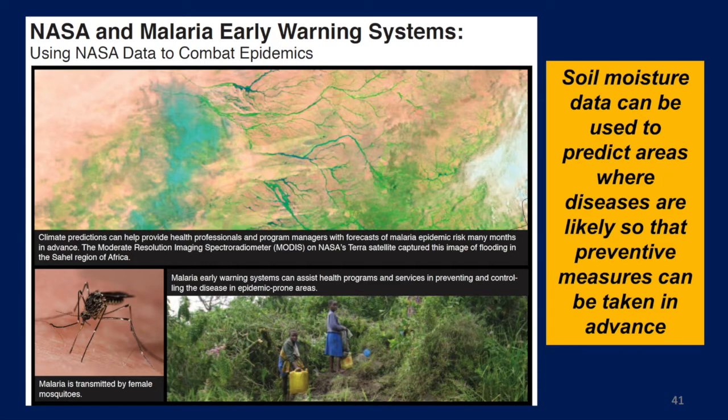And another application that I think is fascinating is trying to predict where diseases like malaria are likely to break out. Again, it's related to soil moisture data. And the opposite of the drought that we just talked about, if there's indications where there's going to be high levels of soil moisture, that basically can be tied to mosquitoes that can transmit diseases like malaria, and again give people and health programs information to take preventative measures. So very innovative ideas of using this data that we never even thought about when we were building the spacecraft.